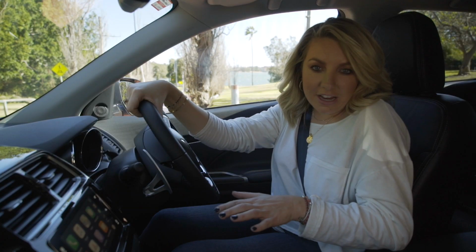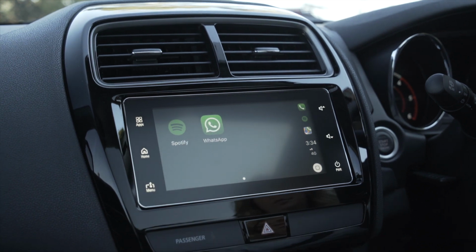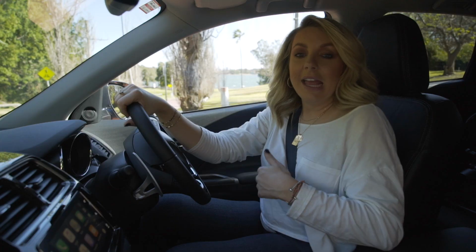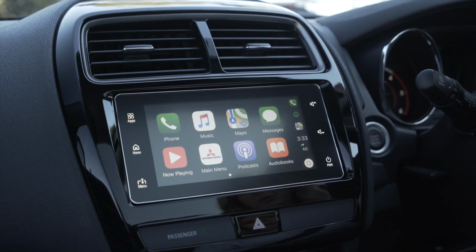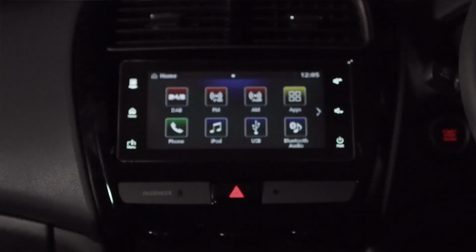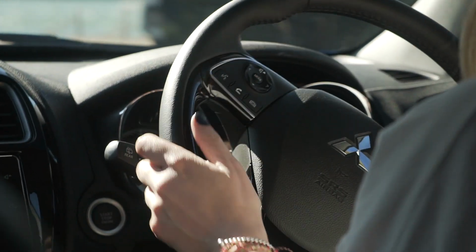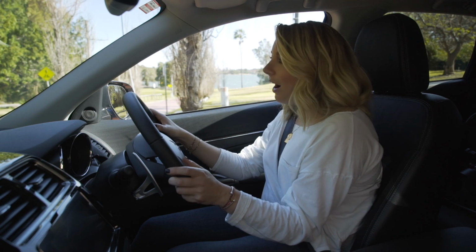One of my favourite features is the smartphone link display audio that keeps you connected and entertained at the same time. It connects to your smartphone so you can make calls, check messages, get directions, and groove to music. It even has digital radio. The controls on the leather steering wheel mean you have your hands on the wheel and eyes on the road at all times.